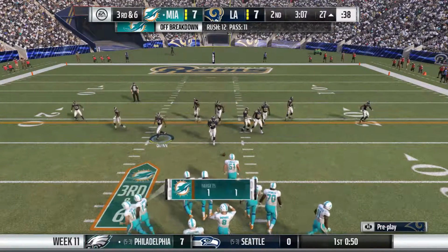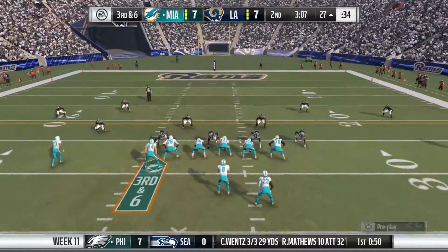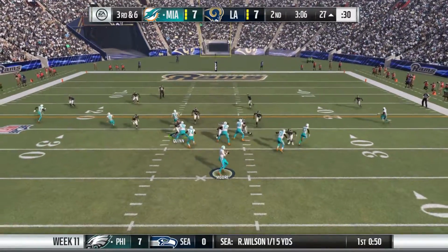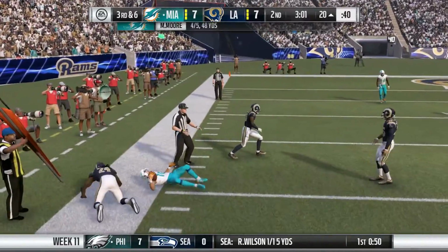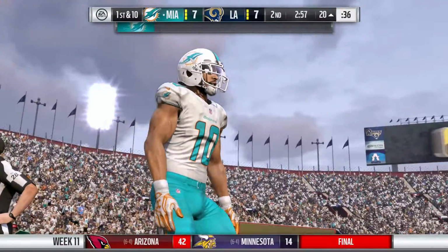Situation. What can this defense do? What will they do to try to get this to 4th down? Now Moore. On the left side, this is Stills. And he will have the first before he's brought down right on the chalk of the 20.